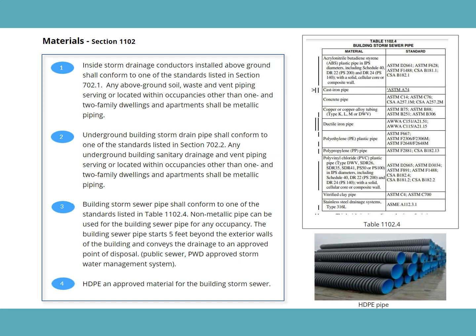In accordance with Section 1102, inside storm drainage conductors installed above ground shall conform to one of the standards listed in Section 702.1. Any above-ground soil, waste, and vent piping, serving or located within occupancies other than 1 and 2 family dwellings and apartments, shall be metallic piping. Underground building storm drain pipe shall conform to one of the standards listed in Section 702.2. Any underground building sanitary drainage and vent piping serving or located within occupancies other than 1 and 2 family dwellings and apartments shall be metallic piping.